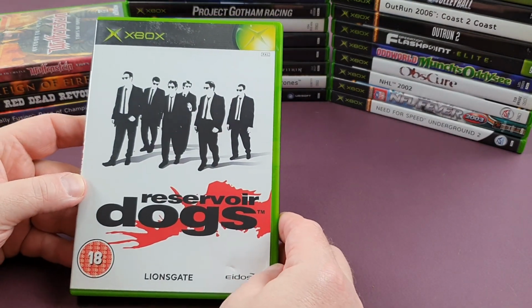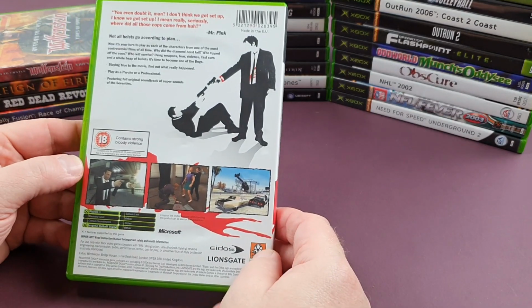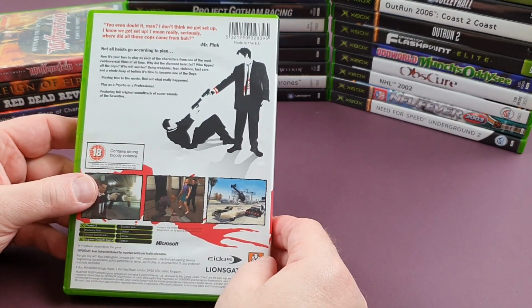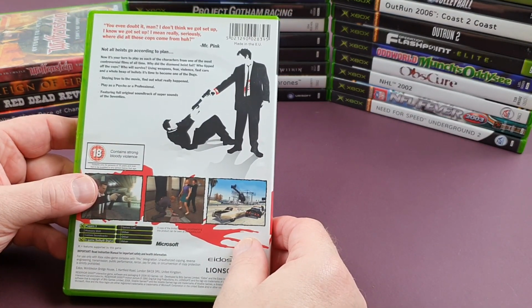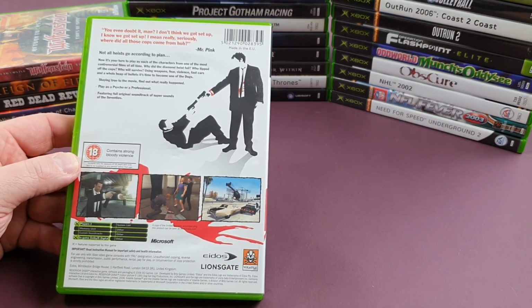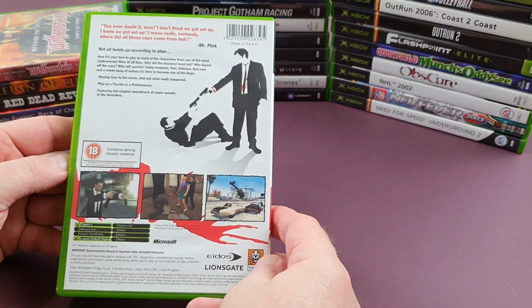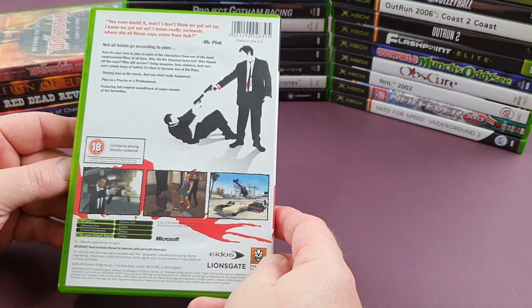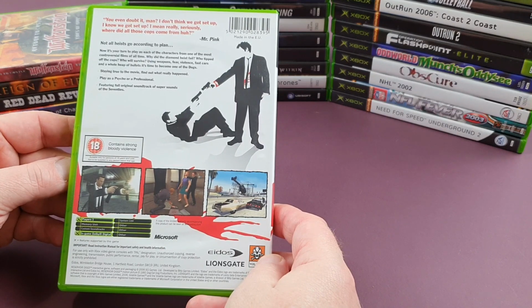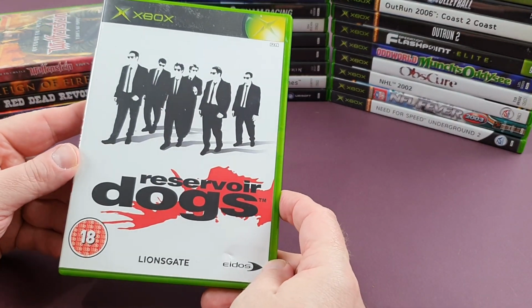Reservoir Dogs, so this is a bit of a rare one. This was a tie to the Quentin Tarantino movie. Really, really great. They sadly didn't get many of the cast back, but they did manage to get Michael Madsen back. Mr. Blonde in the film, and he recreates his role as a sort of sick guy in the gang, and he adds a little spice to it.